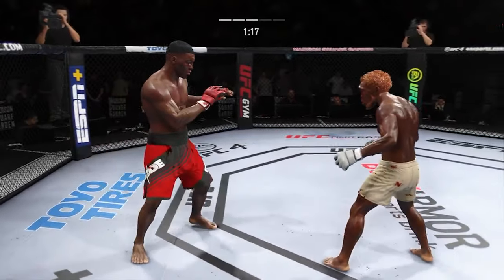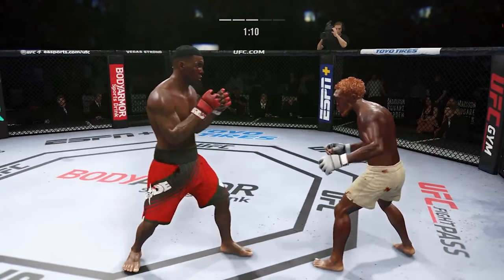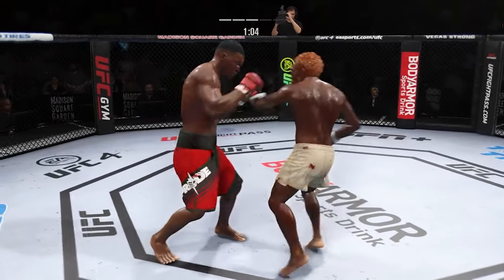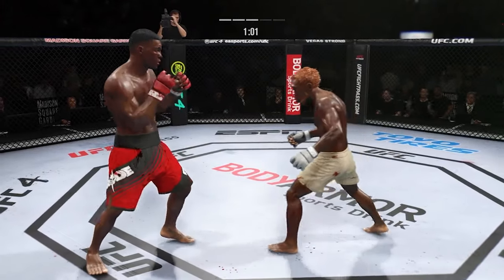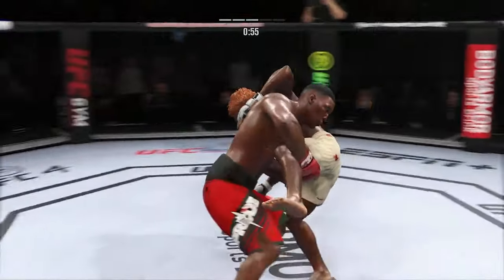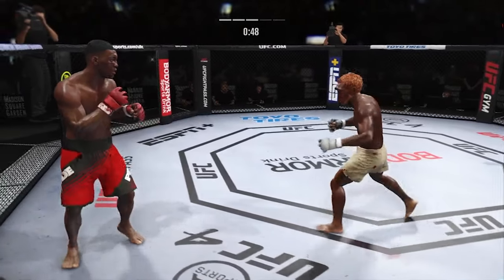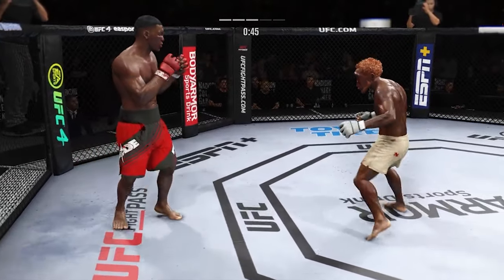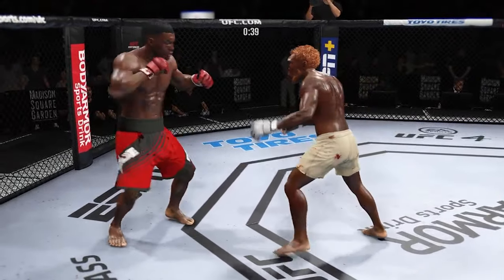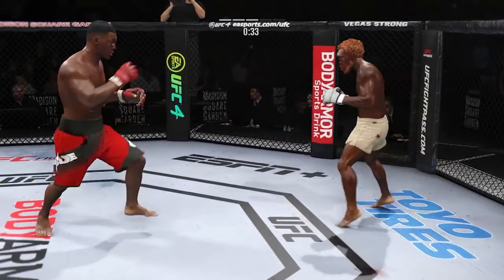Nice head kick. I want you forward, forward. Get that head down. Good punch lands. And he landed the right hand there. He missed with that jab attempt there. Takedown defense holds up. Avoid that right hand. Down.